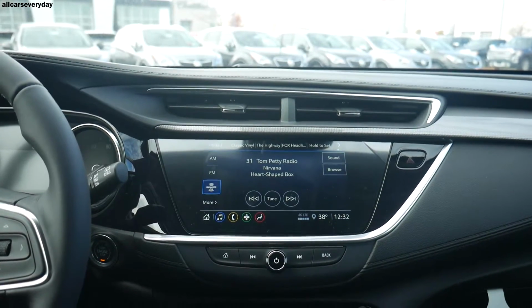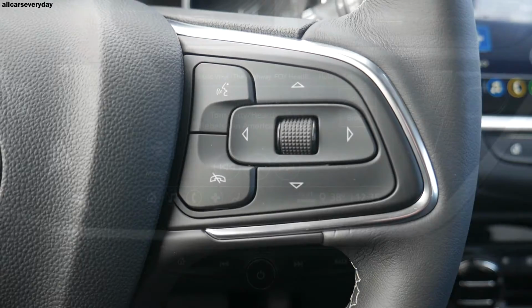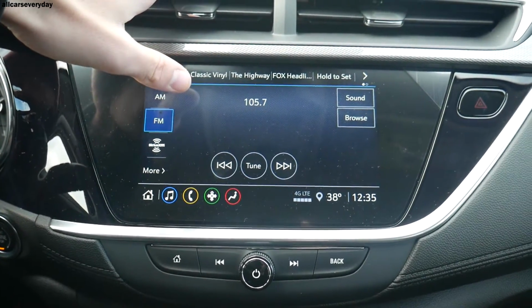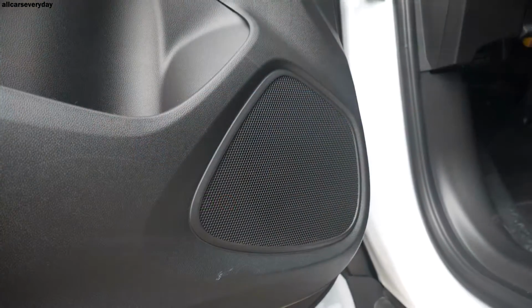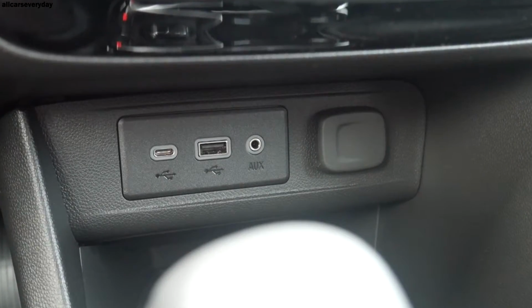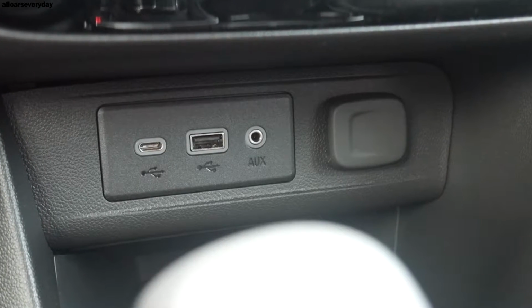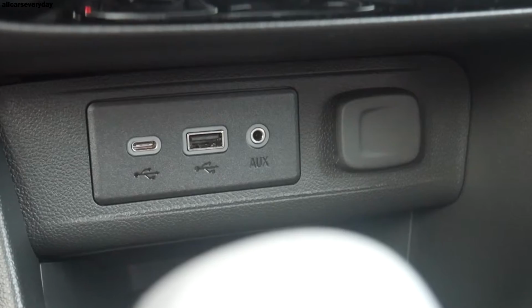Technology revolves around the 8-inch colored touchscreen infotainment system in the dashboard that has Bluetooth, Apple CarPlay, Android Auto, and Sirius XM. This audio playing capability is routed through the Buick's 6-speaker audio system with an amplifier. Convenience features include 1 USB Type-C charge port and 1 USB Type-A charge port. Of course, there is also a media connection USB port.